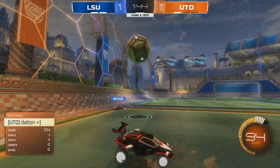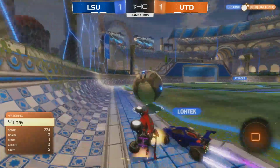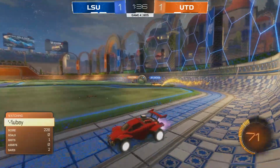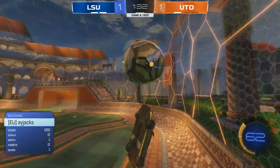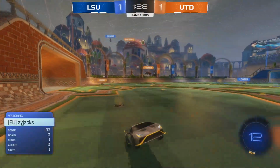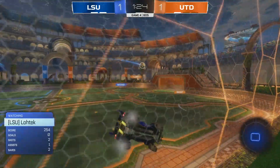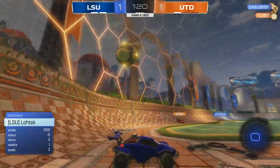Oh. Ghost bodying up Ajax there. And thankfully for LSU, Lowtech had the back line covered up. But here's an opportunity. UT Dallas, Luby got that boost. Dalton swoops in, but great 51 by Ajax. And he's just going to run the field. He has Braun B to work with. And I don't think that's the touch he wanted, and UT Dallas is going to send it back towards midfield. Still a tie game here in a must-win situation for UT Dallas.